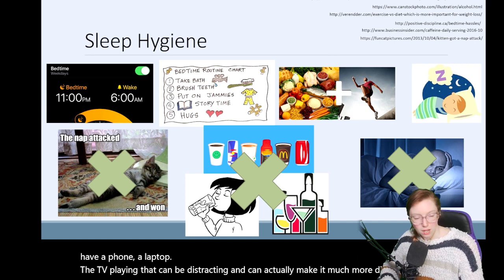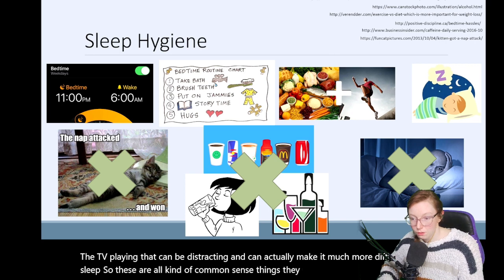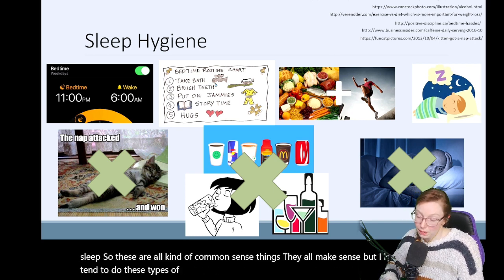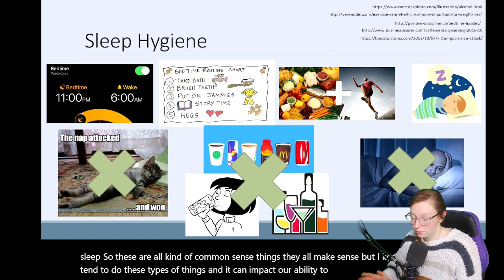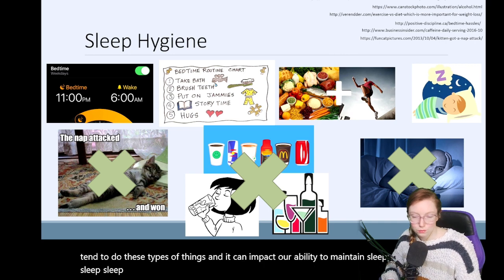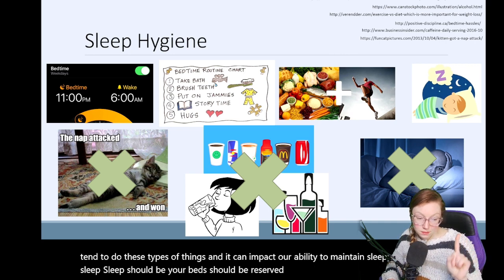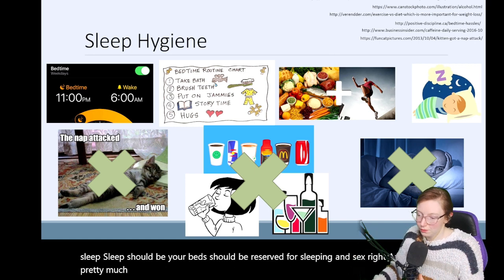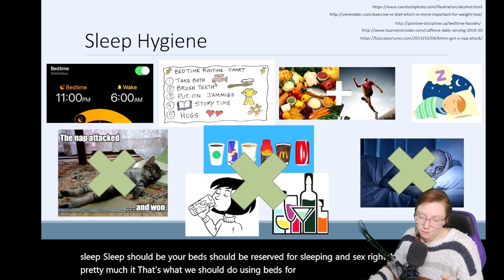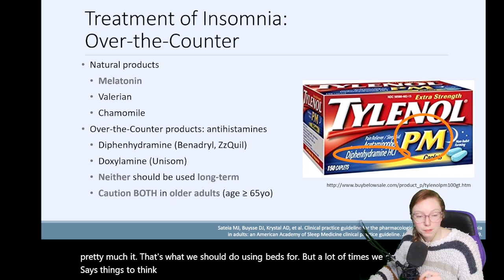So these are all kind of common sense things. They all make sense, but I know a lot of us tend to do these types of things, and it can impact our ability to maintain sleep or to go to sleep. Beds should be reserved for sleeping and sex, right? And that's pretty much it. That's what we should be using beds for. But a lot of times we don't. So things to think about if you're having trouble sleeping.